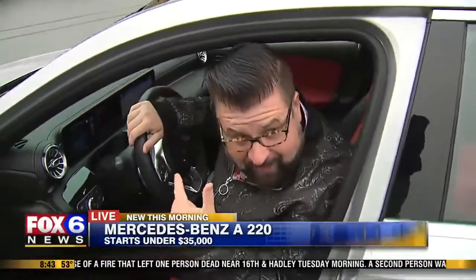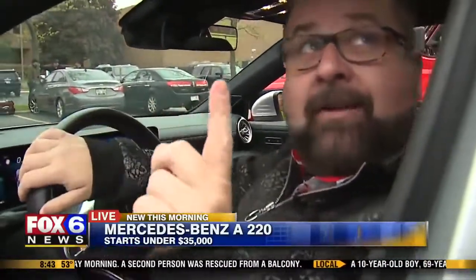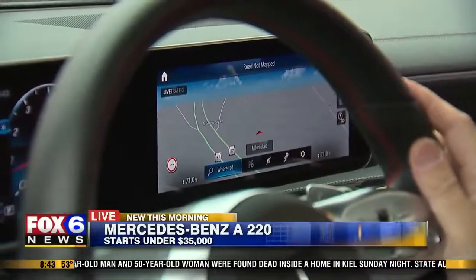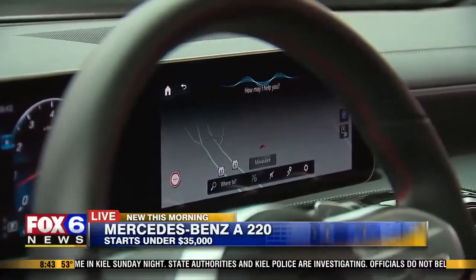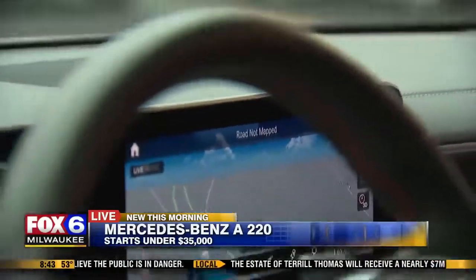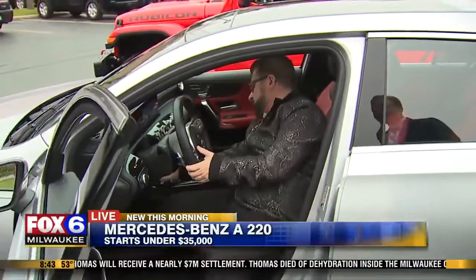And it also has something in here called the MBUX system, which you can actually talk to. And we're giving it a try here. All right. Of course it won't work because it's live TV, of course. So here we go. Hey, Mercedes. Hey, Mercedes. It's too hot in here. So she just reduced the temperature, there you go, to 69 degrees. Very cool. Great big screen on this too.